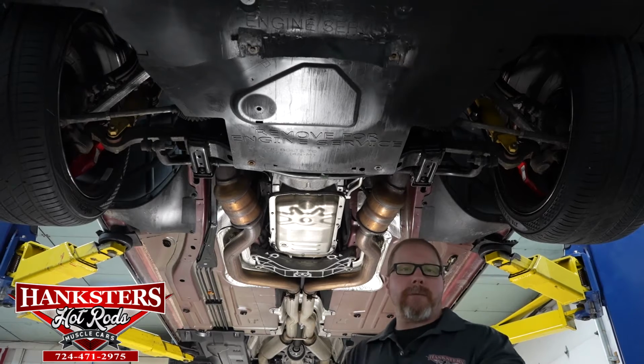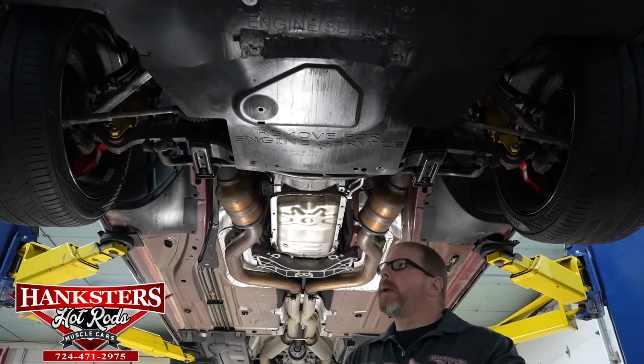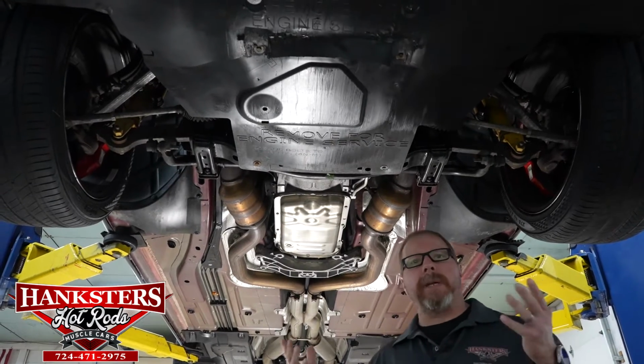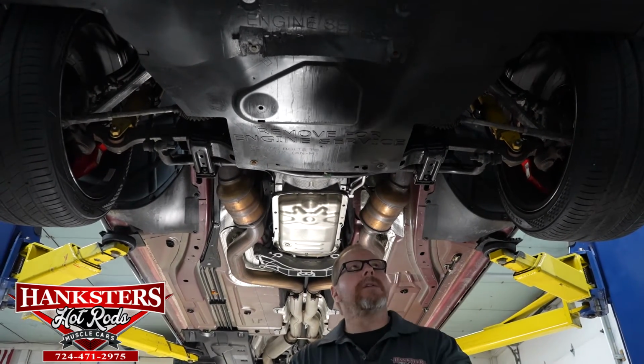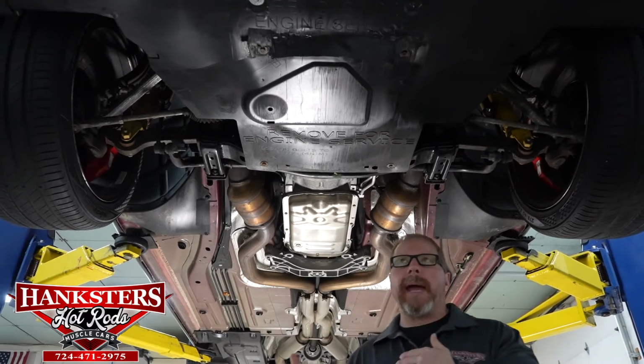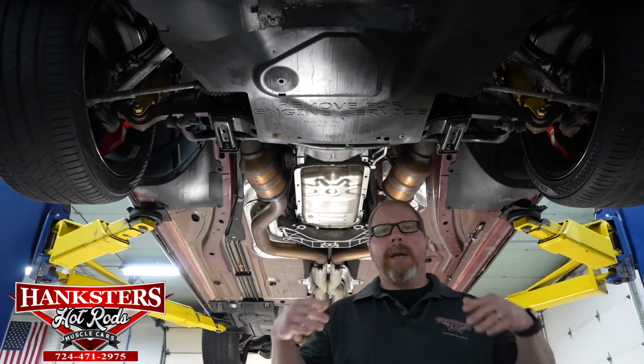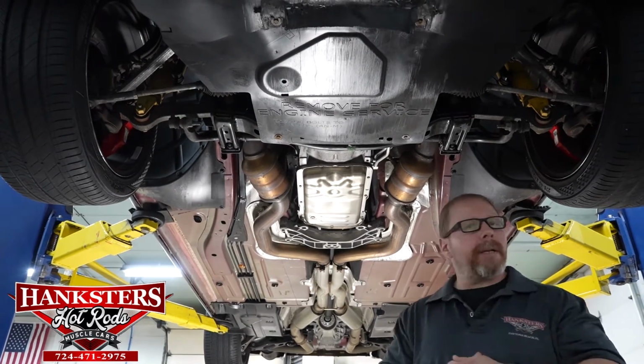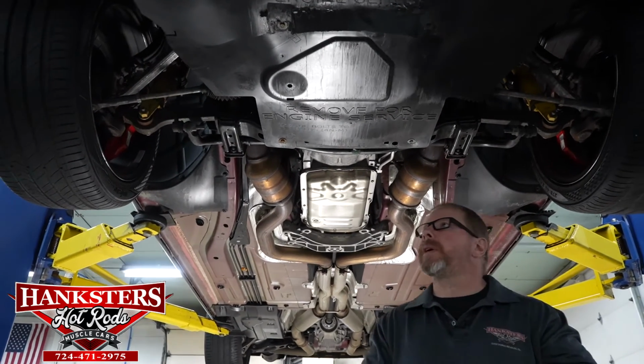But again, there's not really a whole lot to go over. Everything on this car is just all of your factory stuff that you would have on a Hellcat. So we're just going to go through front to back and go over the condition of everything. I will call out what everything is, but everything looks to be in really nice shape thus far.